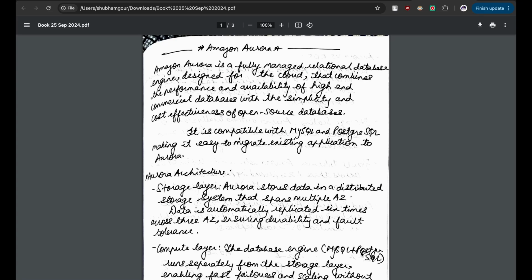Learn about Amazon Aurora. All right. Amazon Aurora is a fully managed relational database engine which is designed for the cloud that combines the performance and availability of high-end commercial databases with the simplicity and cost effectiveness of open source databases.